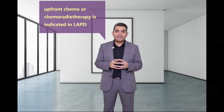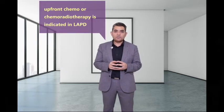A T4 lesion indicates an involvement of the celiac axis, superior mesenteric artery, and/or common hepatic artery, regardless of the size of the pancreatic cancer lesion. This patient has stage 3 locally advanced disease. In the NCCN guidelines, if the patient undergoes systemic chemotherapy or chemoradiation and has a good response, surgery can be considered.